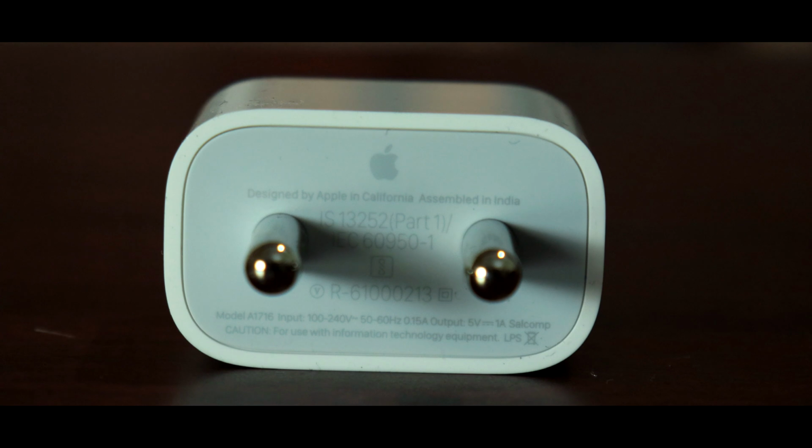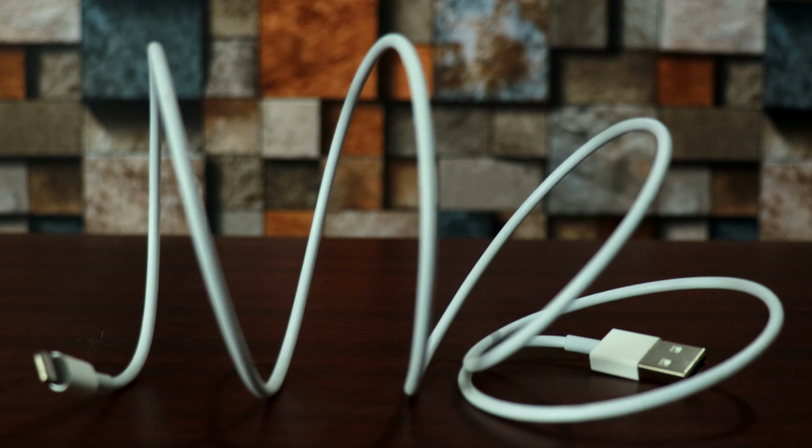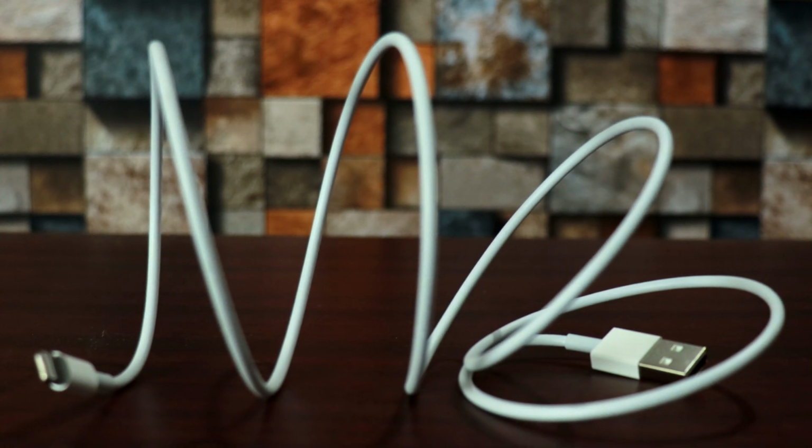It comes with a charger only if you buy it from a retailer. If you buy it from Apple, they won't include the charger inside the box. It can easily charge your phone within 3 to 4 hours. But the best thing about this charger is that it has a really good tendency to keep your battery health a lot better than the 10 watt or the 15 watt chargers. And connecting the charger to the phone is a USB-A to lightning port cable.